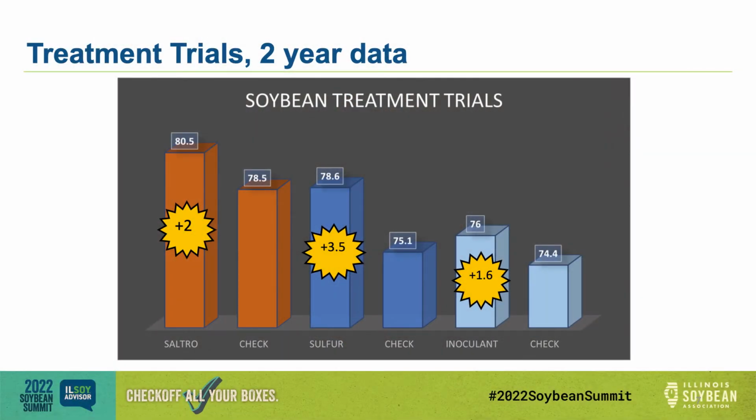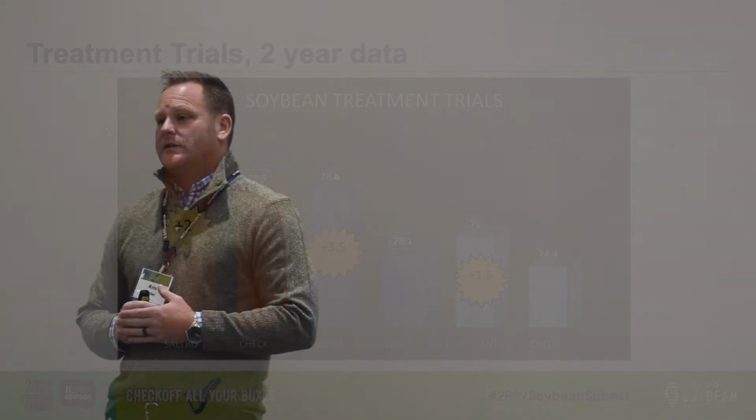Inoculants. You can get an inoculant on the seed for about $4. This one, again, like I said, inoculate every acre every single year. That bradyrhizobia, none of it's native to our soils, all introduced. If you haven't inoculated in the last 5-10 years, do it. Start to incorporate it. See what your responses are. You will see a response.